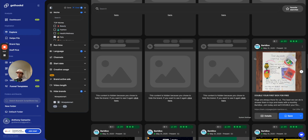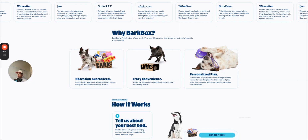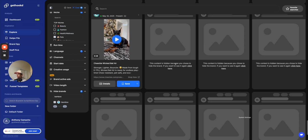Okay, Cognitive Toys. That looks interesting. Let's click on that. Okay, this looks like BarkBox. Okay, I actually know this company. See, this is an example of a brand that we definitely can't replicate. So let's exclude them as well. BarkBox. Awesome. And just literally keep scrolling down.